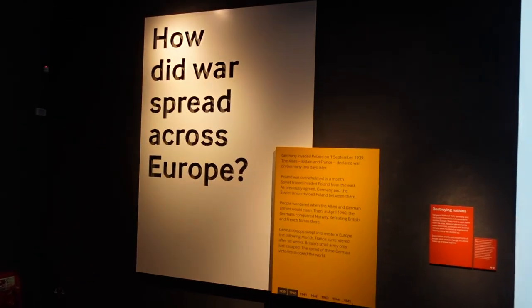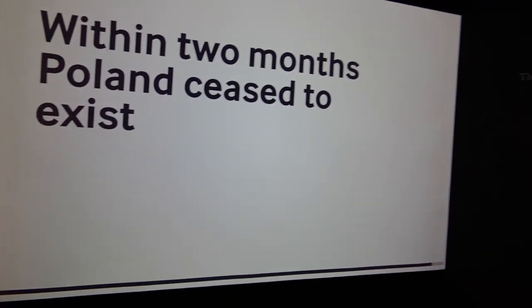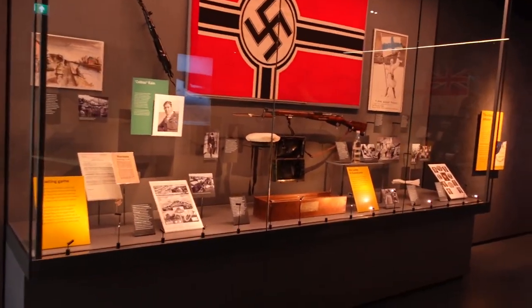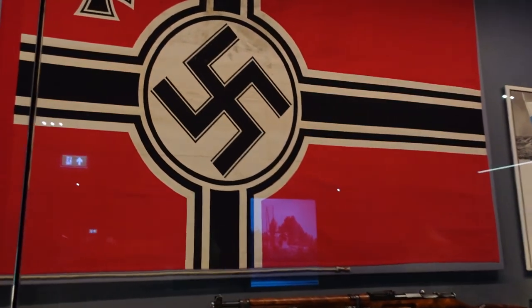So lots of really interesting information about how the war started. And of course, explaining who the aggressor was. There is the symbol of the Nazi Party in Germany.